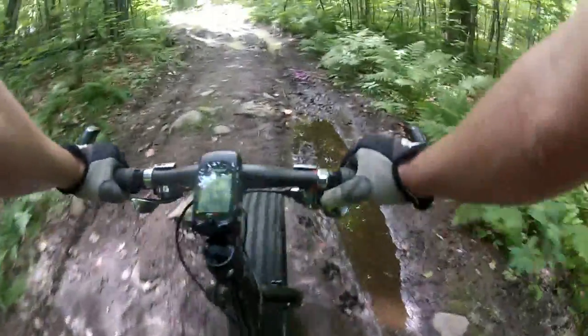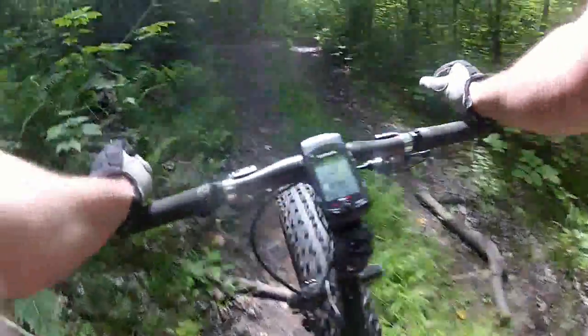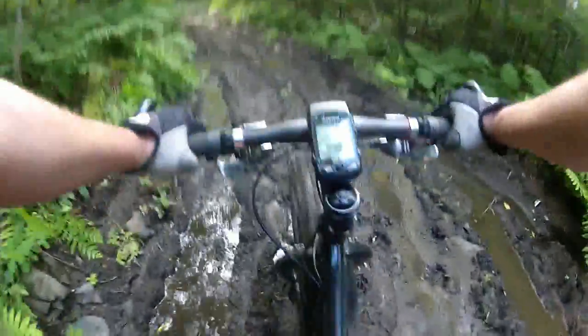Yeah, here's some of the mud bogs, drier than I thought there would be. Last time I came through here on foot, these were like big, huge pond type puddles. On a bicycle, I can very easily go like this. I can manhandle this bike. My motorbike, not so much. Slowly drying up in here.